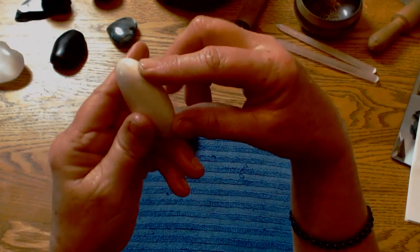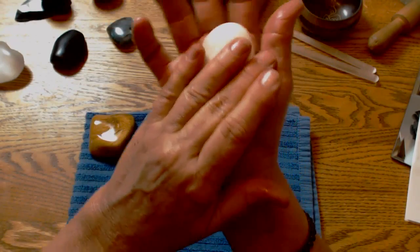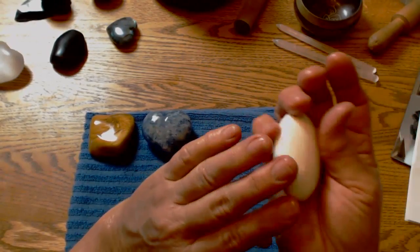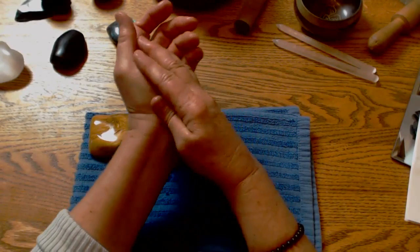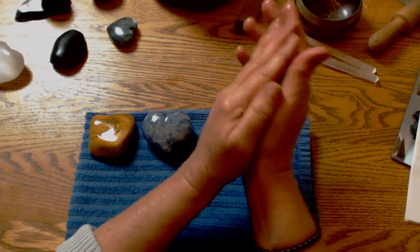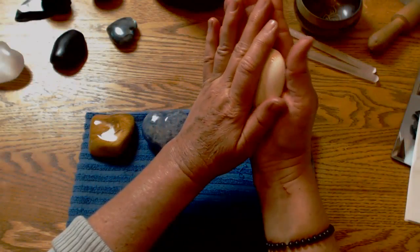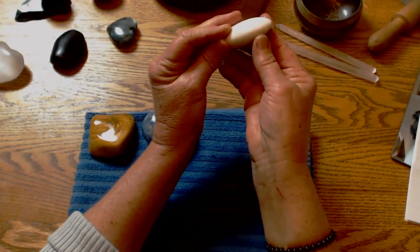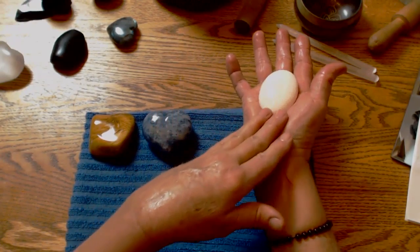layers and some hidden light in there. And when you hold it, you just feel. First time I picked this one up, just a nice wave of inner peace.